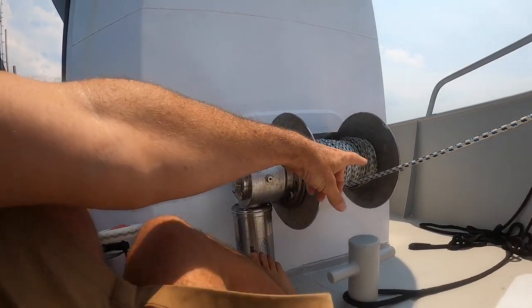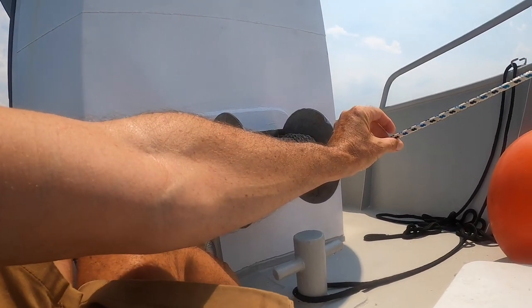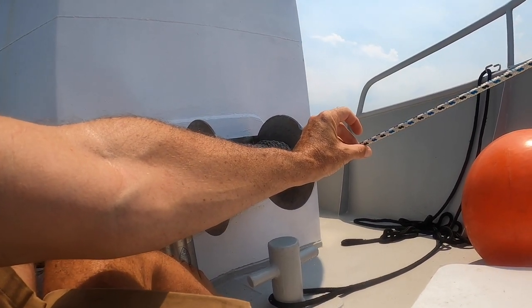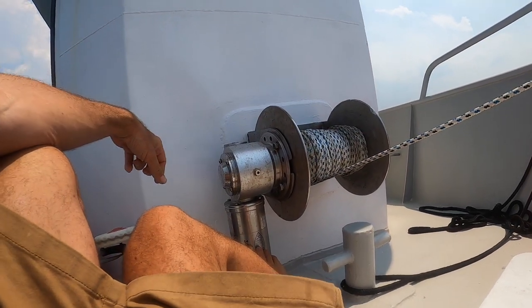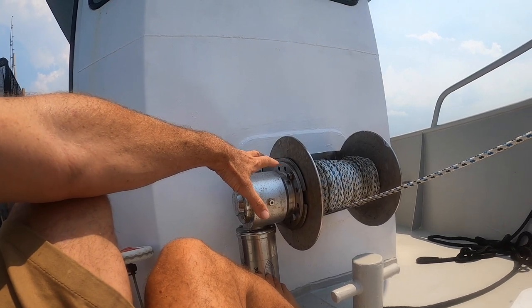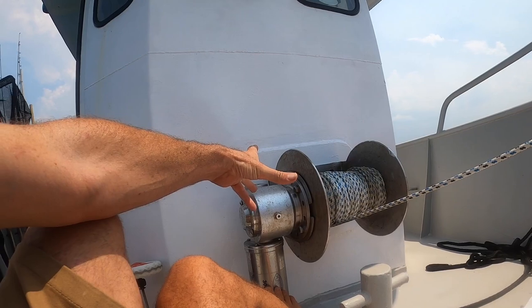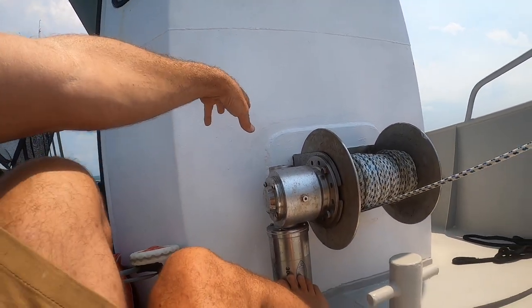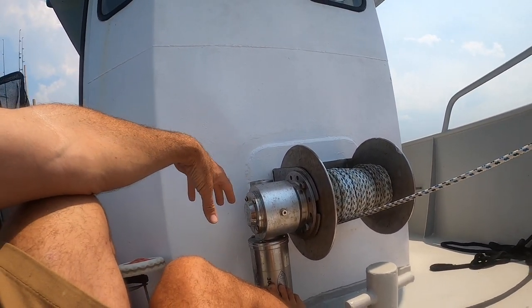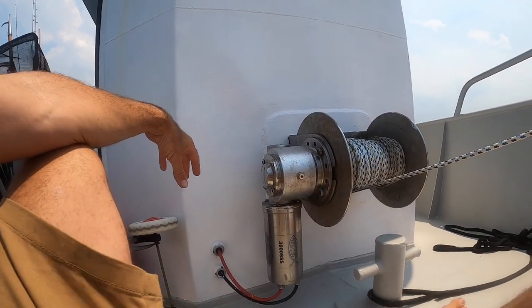Got to say, I've got a lot more faith in the Dyneema than I did originally. I mean, the reality is it's got twice the breaking strain of that 16mm nylon rope I towed Pete's Halverson with, so it's pretty good. No issues with the winch both taking the load through the gearbox and being bolted to the wheelhouse. This never flexes anything like that. Bolts aren't shifting. It's all been pretty good. Yeah, very happy with that setup.